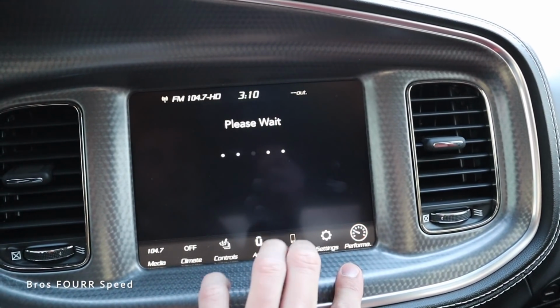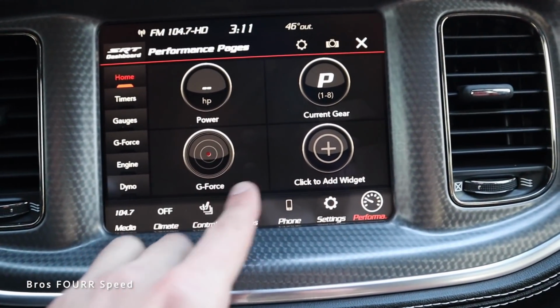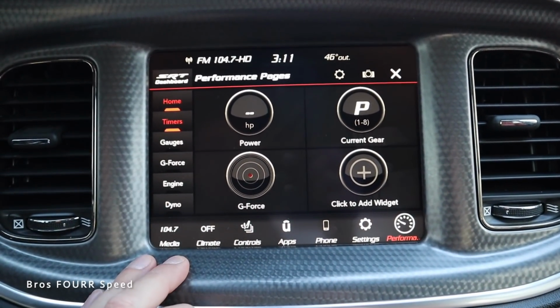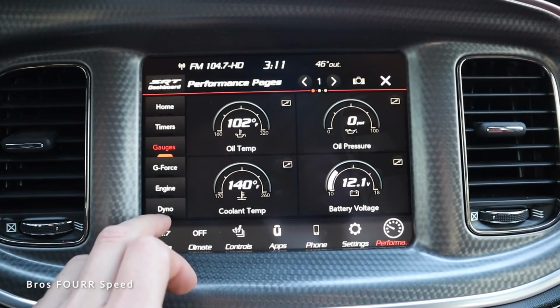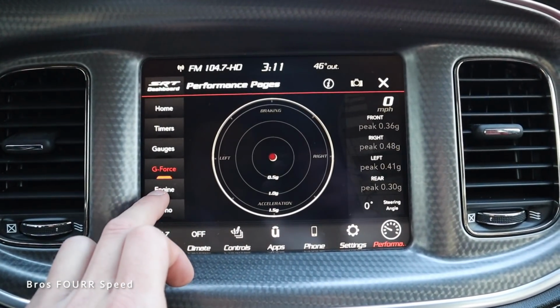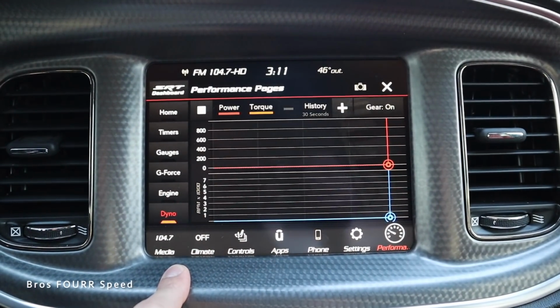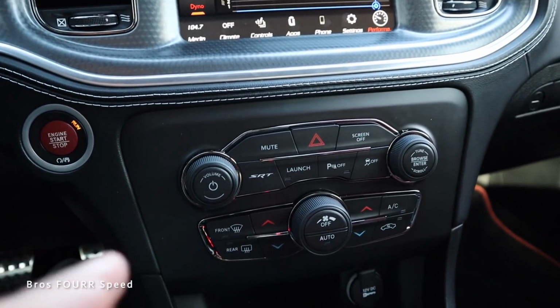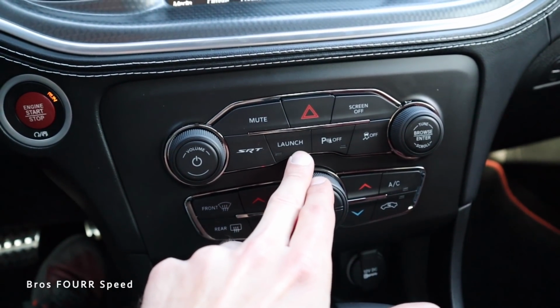And then over here, if we go into performance, you can see how this page will load. You have power, G-force meter. You can adjust and add more. You have your current gear. You can have timers that'll all come up. You can see everything right here. We also have more of the gauges for temperatures. So all sorts of different things, engine information, and even a built-in dynamometer, which is really cool. Moving below the screen now, we have all of your controls for volume on the left, tuning over on the right. We have your launch control icon.